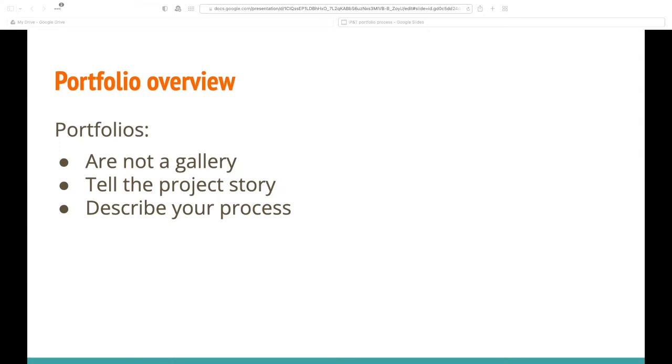How do you develop empathy? How do you get a feel for the world that you're designing for? How did you frame the problem? How did you move from one piece of work to another? What options did you explore but did not select? How was your thinking shaped by research you did or critiques you received?